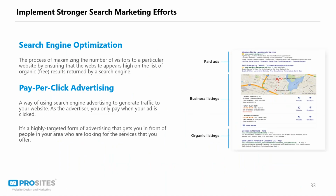So search marketing efforts are really broken down into 2 different types of things. Search engine optimization, which is trying to get yourself to show in those organic listings. And then the pay-per-click advertising, or Google ads, they also have Bing ads. That's paying to make sure you show up on that page. And it's pay-per-click because you only pay when somebody clicks on your ad. So if you show 1,000 times, but only 10 people click, you only pay for those 10 clicks.